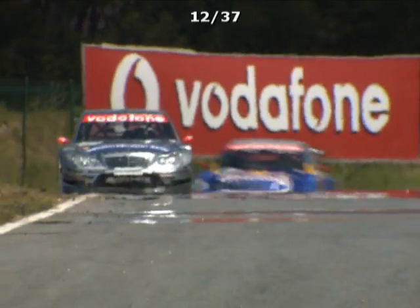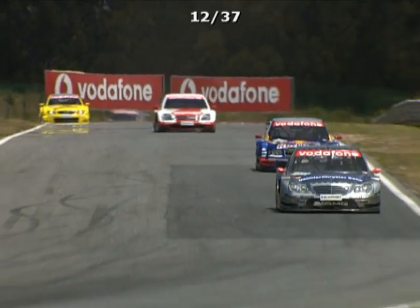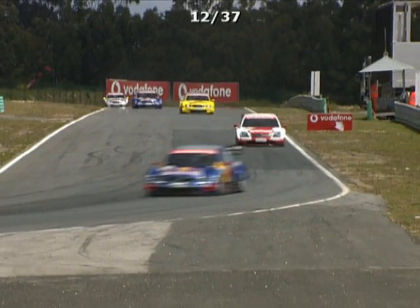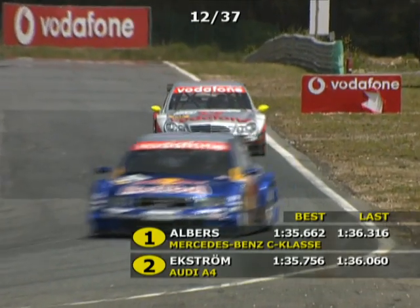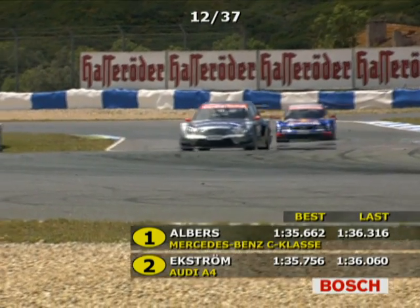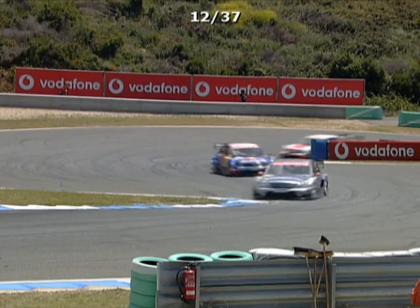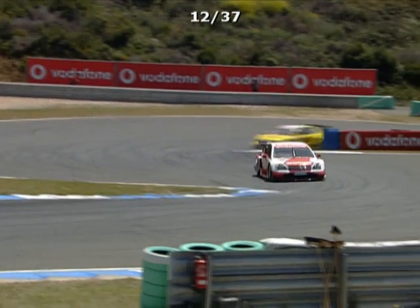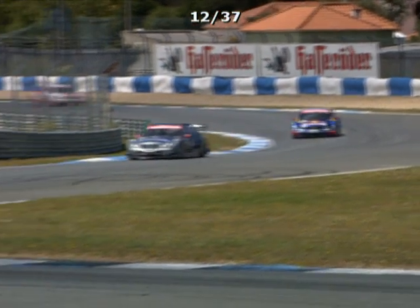Meanwhile, at the front, it's still about this battle here. Christian Albers, the man who was so sensational last year, proving he's still got the speed. The red and white car, of course, is the best of the Opels. There you see the lap times dropping down into the mid-35s. Albers leading Ekstrom. Now they're lapping in 1:36s, taking a lot of curb there, that uphill section.